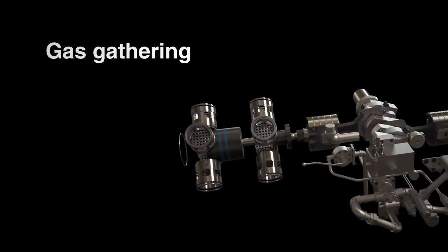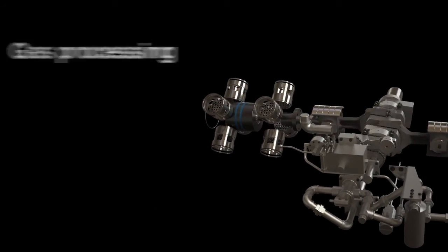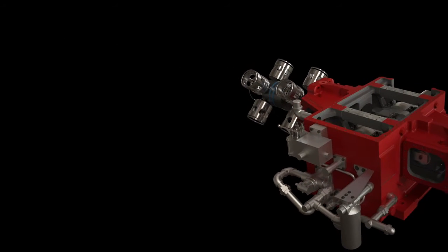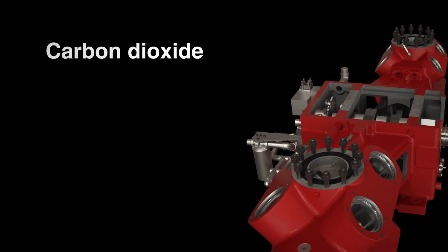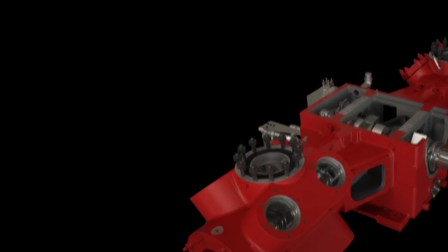Primary applications include gas gathering, gas processing, enhanced oil recovery. The MOS is ideally suited for sweet or sour natural gas, carbon dioxide, and air. The most versatile gas field compressor lineup in the market just got bigger.